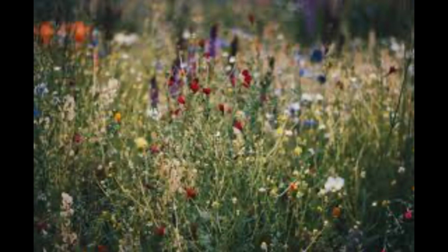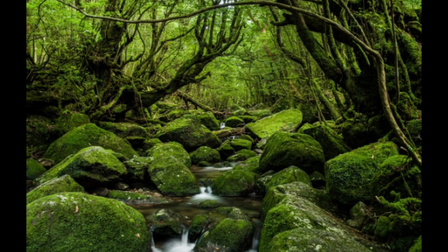Okay, in part one, I talked about the house itself. But in this video, I'm going to talk about our wild, expansive yard. So our backyard was this huge, wild field. There was a forest surrounding the property, and there was a creek that went through the forest.